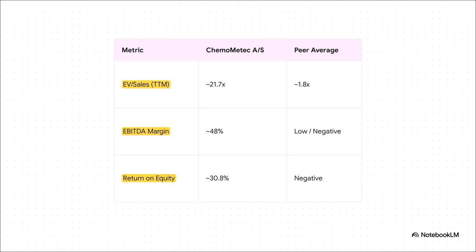And look at this. The difference becomes just staggering when you put ChemoMetec next to its peers. It's not even a fair fight. It trades at a valuation over 10 times higher on a sales basis. And you can see why right here. Its EBITDA margin is a massive 48%, while its peers are barely profitable or even losing money. It's playing a completely different game.